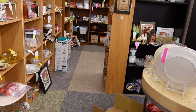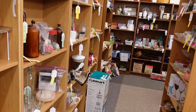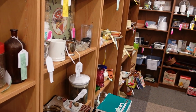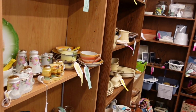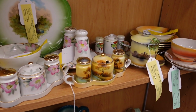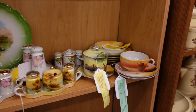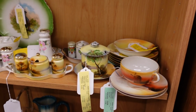Goodness gracious. There's a lot of stuff here today. I feel like I'm kind of overwhelmed, and when I'm overwhelmed, I'm just taking it all in. Still got all of the Nippon, oh, the Noritake. It's Noritake. Still got all the Noritake here. That will be on sale today when you're seeing this video, which is tomorrow for me.